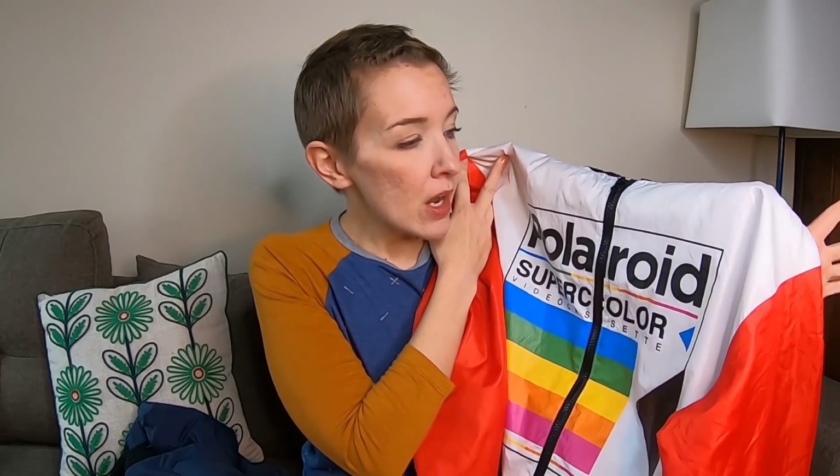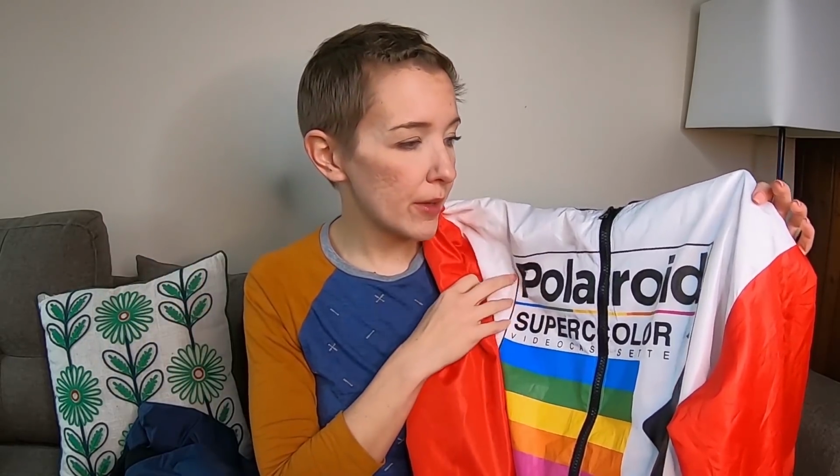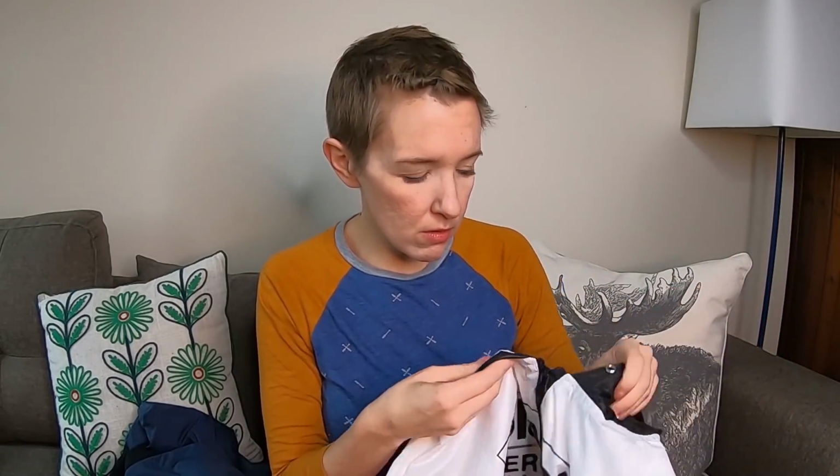These do fairly well on eBay. This pattern I couldn't find on eBay. I didn't look at Etsy. I really don't bother looking at Etsy for anything. It's just not how my brain works when it comes to reselling. I focus more on eBay. Oh, I just saw.